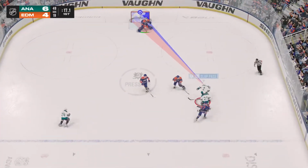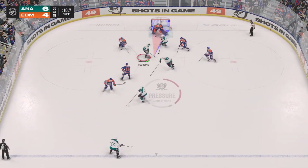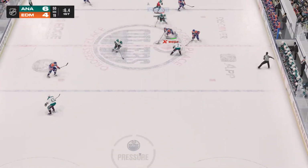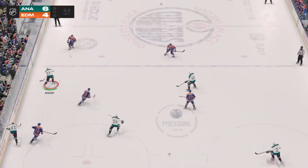Right through center and into the offensive zone. Anaheim's going to play the puck from behind the cage. Big stop by the goaltender right in front. What a fantastic save from a high-danger scoring area, James. And, I mean, he's bailing his team out. They have to do a better job of protecting the middle of the ice.